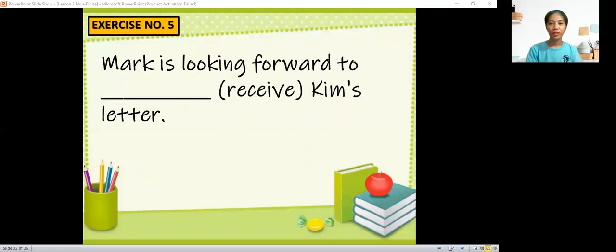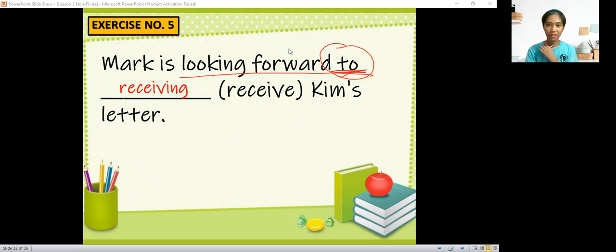Mark is looking forward to blank receive Kim's letter. The word to is already in the phrase looking forward. It doesn't mean that if you see the word to, it should be an infinitive already. Looking forward to needs the verb ing. Receiving Kim's letter.